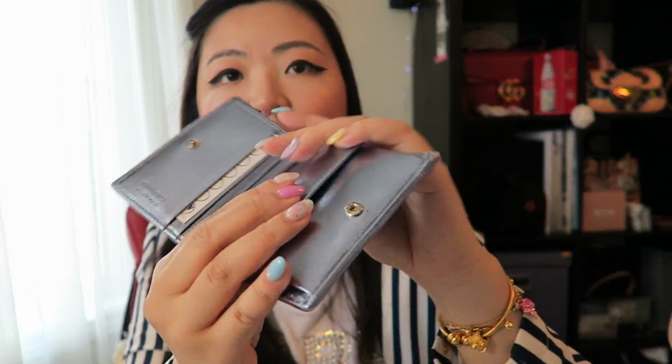It's all the same metallic leather on the inside. So you have your money pouch at the back, and then a coin pouch over here, and then you have a bunch of card slots. But I don't have that many cards in it because I use this little card holder. But I just love this wallet.